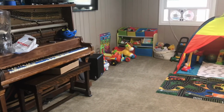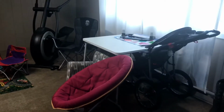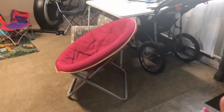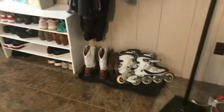Here's the finished product. Like I said, there is still some stuff on the shelvings, but the main area is clean. And who doesn't love a nice clean area? I also found out that this stroller fits perfectly under this table, so that saves me a ton of space. And then got all of our shoes organized. Cleaned this off a little bit, so that's really nice. So what is not to love?